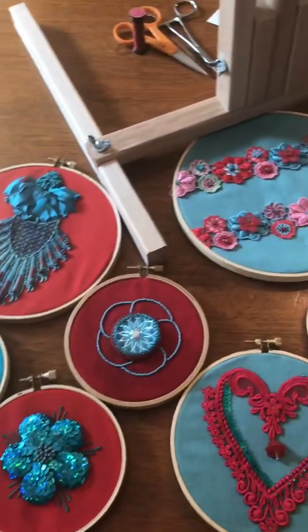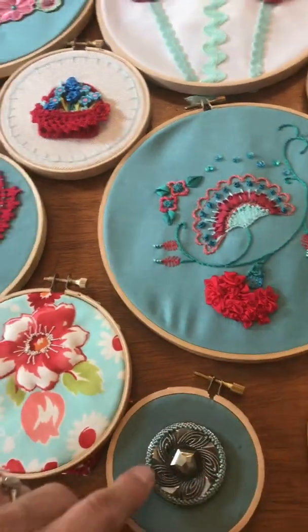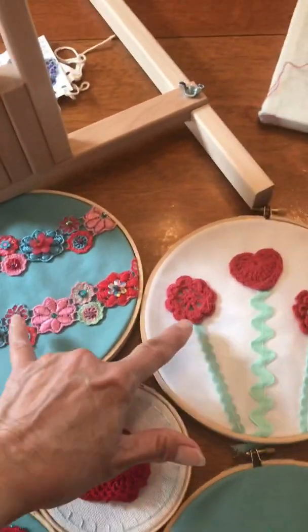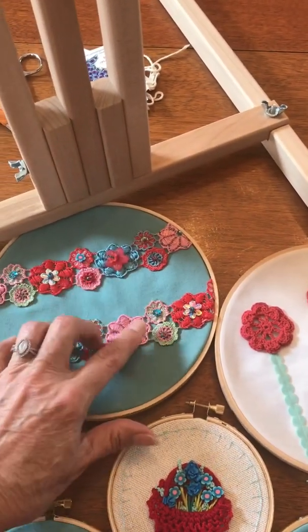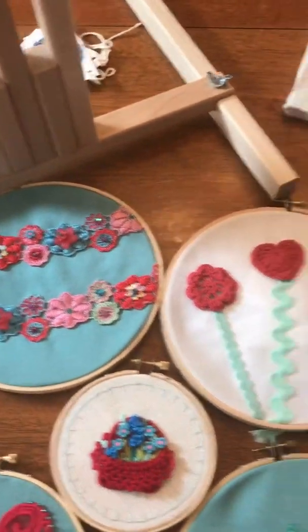Just a little store-bought. A couple of Czech glass buttons that I bezeled up. A little basket that my friend Summer crocheted for me. Some really quick and inexpensive store-bought pieces that I sewed on and added some little doodads to. Little bits of beads to give it some dimension and sparkle.